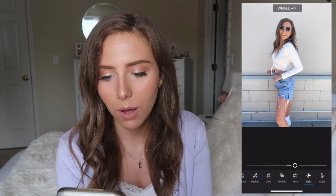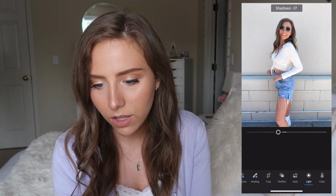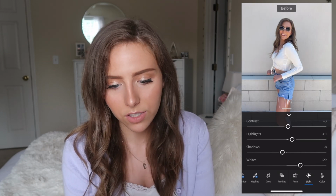Whites I like to turn up actually quite a bit because I want the picture to be bright. And the blacks I'm going to turn down. The shadows I'm going to turn down a little bit. I'm going to show you a little before and after. Yeah, so now it's just a little bit brighter.